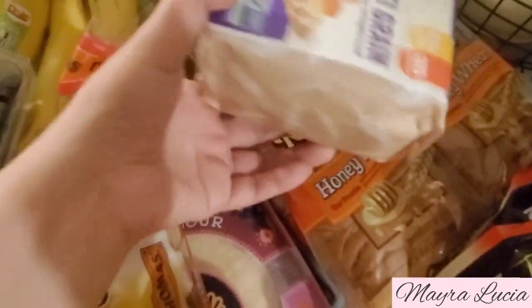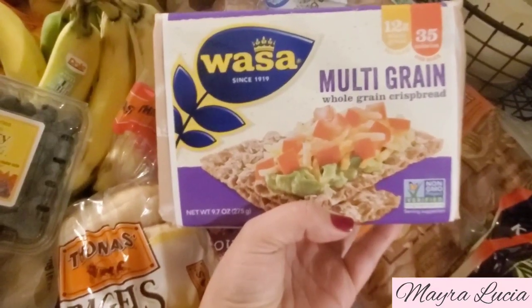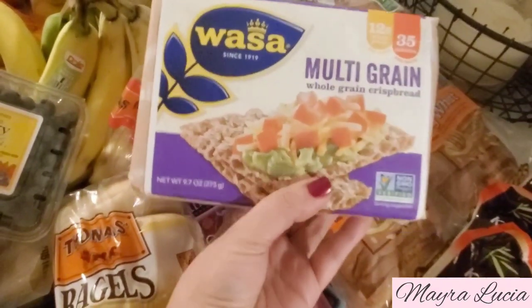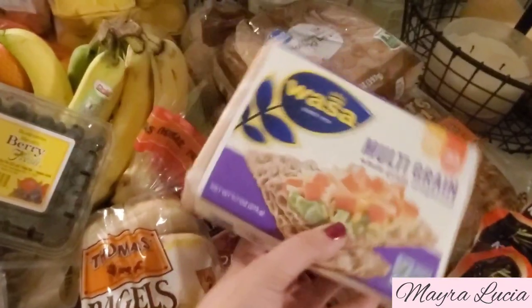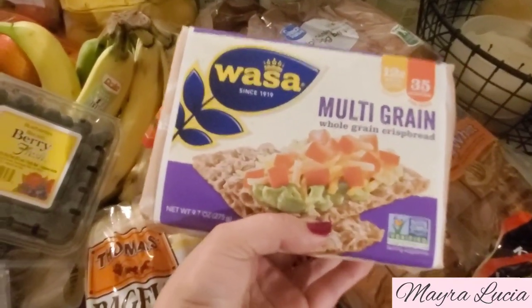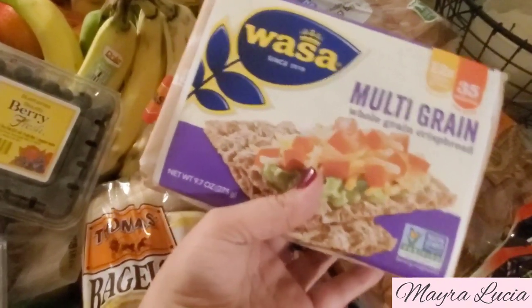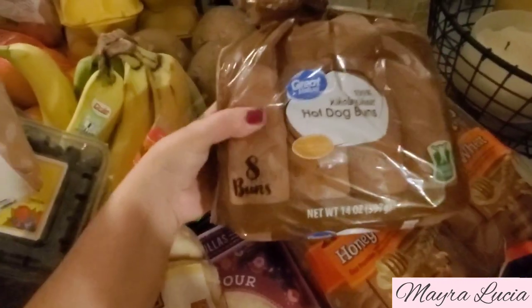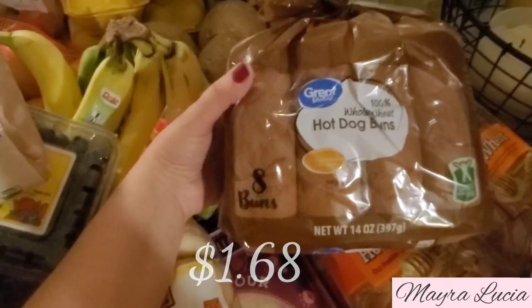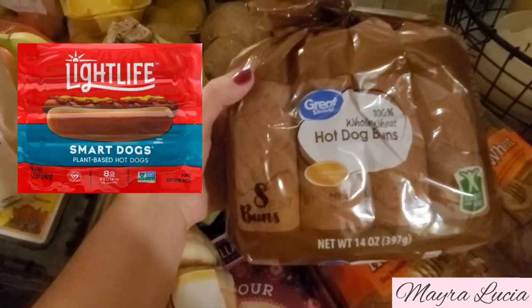And then here I have some Wasa multigrain crackers. I like to use these with a cowboy caviar. I don't know if you've ever had that before. It's just like an appetizer, but I really enjoy these. They're very healthy.